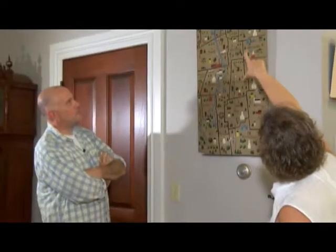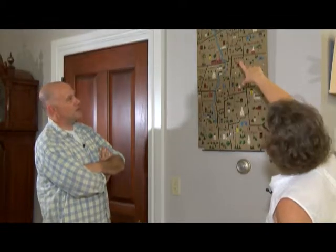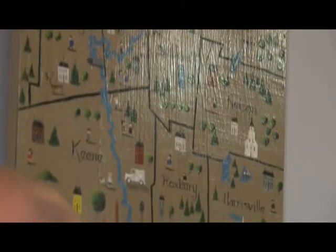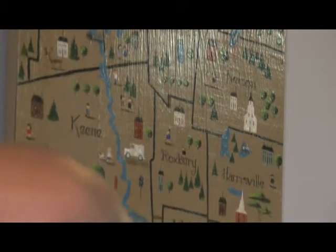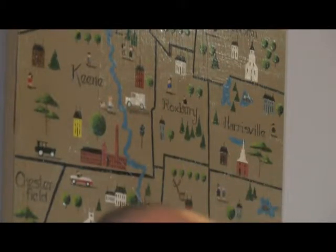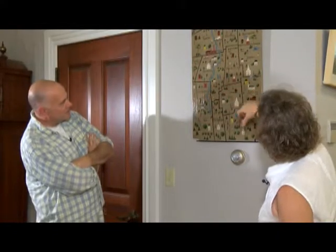And then we go through Gilsum. I'm very familiar with Gilsum. There's a lot of water in Gilsum. Yes. And then Surry, it looks like there's a covered bridge in Surry. That's the dam. Okay. And then you've got somebody fishing in Keene. Is this like Lover's Leap or something? No idea. Yellow building? Anything significant there? Nope, nothing there.